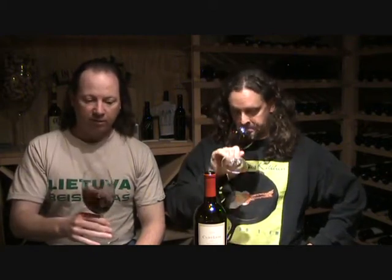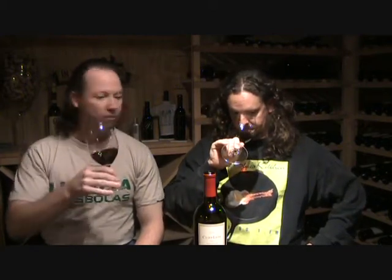Clif Lede 2008 Claret, guessing retail this is probably 40, 45 bucks. Wow. Pretty penny. Maybe that's a little high, 35. But Clif Lede's always solid for what they do. I've had their cabs recently and they've been very good. I haven't had the Claret, so let's try it out.